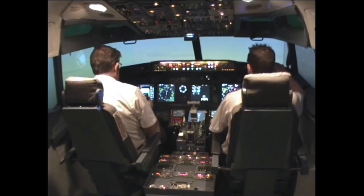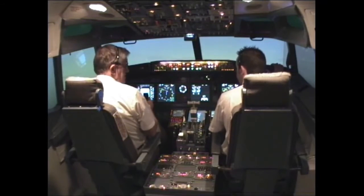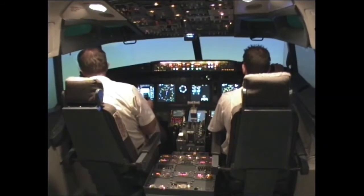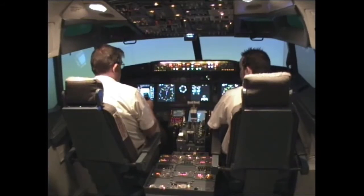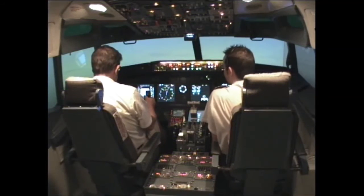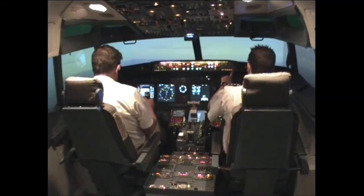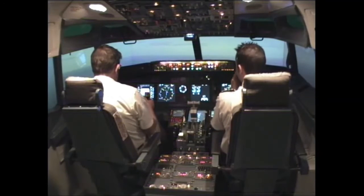How long is the flight to Queenstown? Queenstown takes about half an hour. Have you got time to get to 24,000? Yep. And you just ease that nose back down just to 10 degrees there. Oh yeah. Oh, of course. That's right. It's a beautiful aeroplane. The fly, eh? Yeah, definitely.